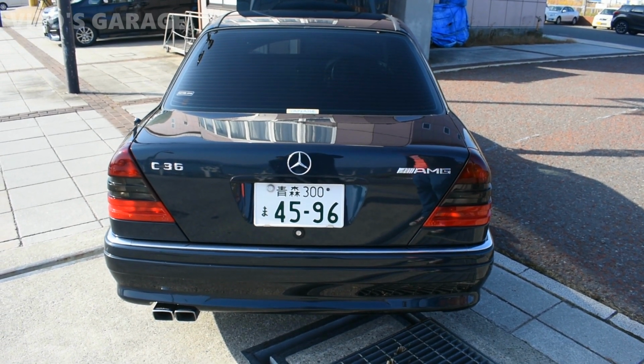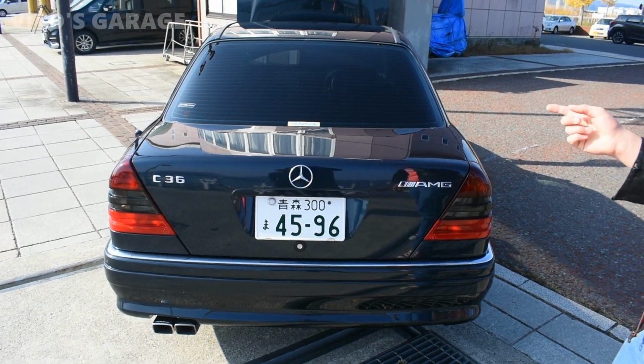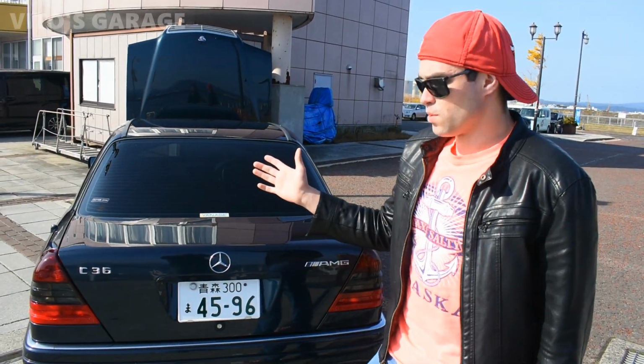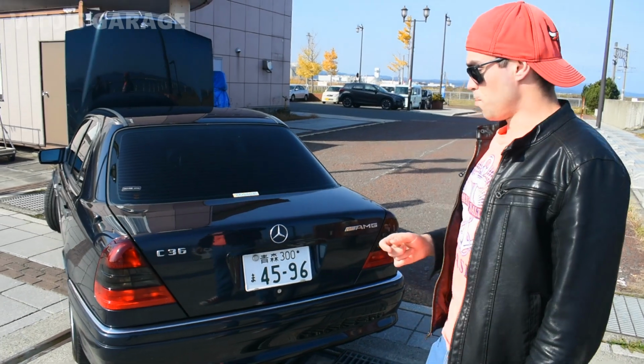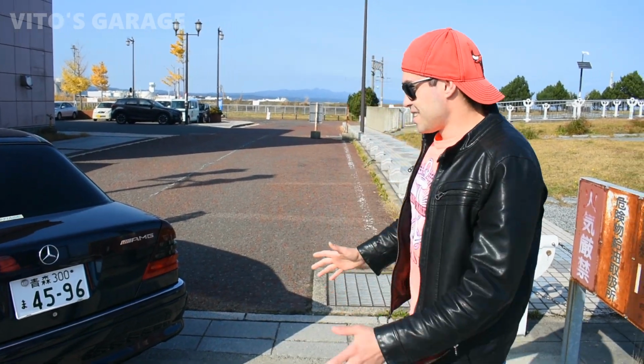And anyways, in about 1997, this car was replaced by the same chassis, but it was a C43 AMG already. So it had an M113 engine instead of the M104 3.6 liter. There were a few differences between the pre-facelift and facelift models, but I'm just digging this car.